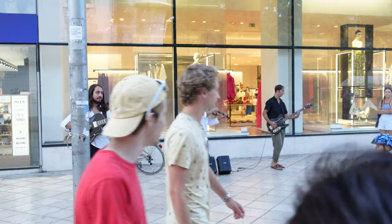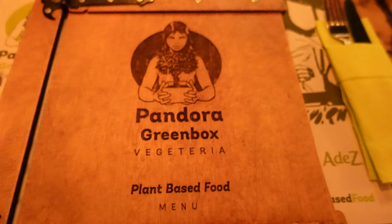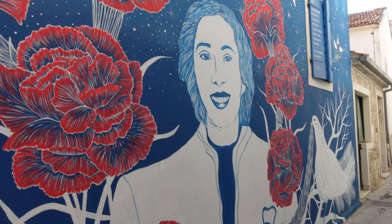Love the night view from our hotel room. Pretty cool. We are at a vegan restaurant. Nothing like vegan pasta and crispy tofu. Right, Robin? Yeah. That's an interesting store right there. Got some pretty cool street art here.